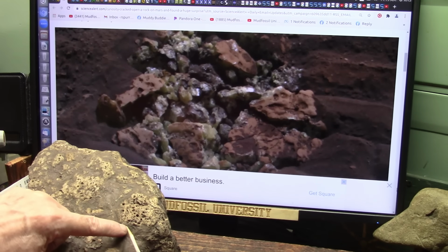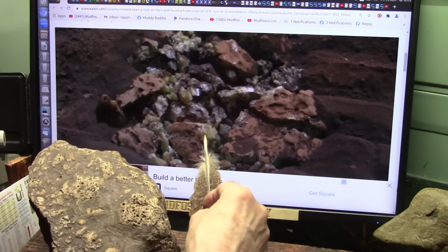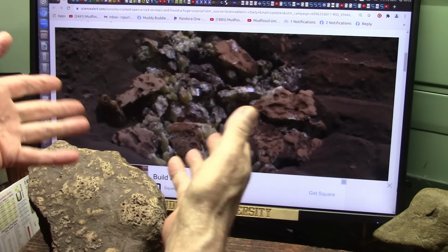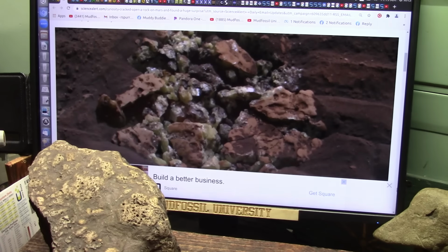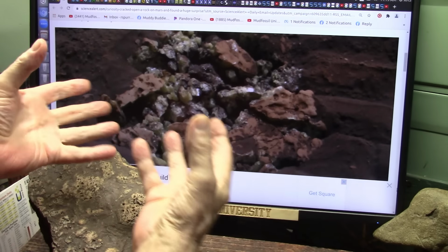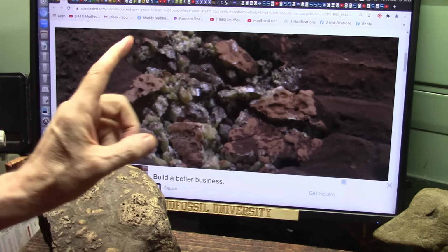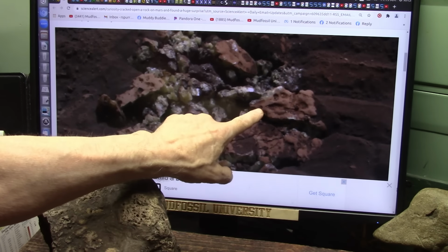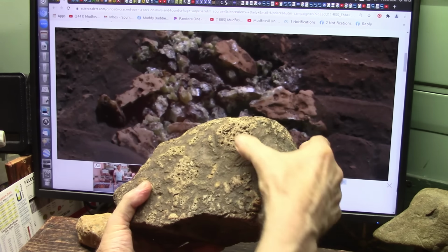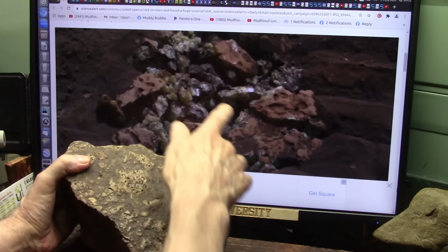And they were just driving down over that, and they went crunch and cracked it, and they looked down inside, and they could see this elemental sulfur. Well, they thought, how could this possibly be? What would make elemental sulfur turn into globs like this? They have no idea. Well, I know exactly why. Now look at the exactly identical to this.